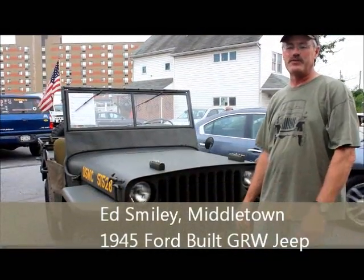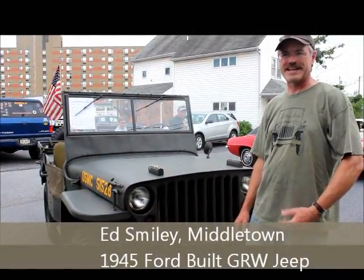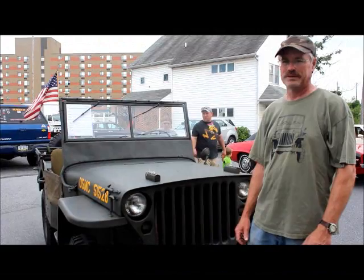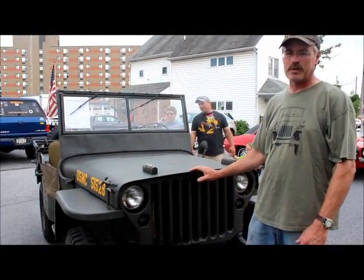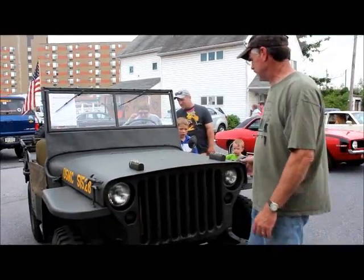It's like a 1945 Ford-built Jeep. Ford built a little less than half of all the Jeeps in World War II. This is a real late build. It probably never saw any service. It was surplused out soon after the war.